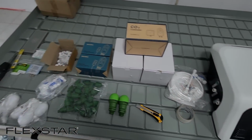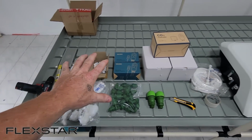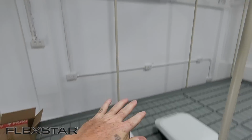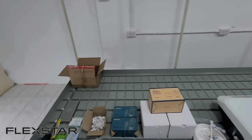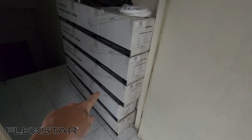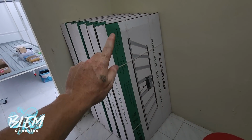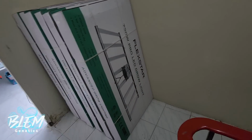So that's just an overall look at what I plan on getting done over the next couple days, along with installing all the LED lights both above the canopy and the under canopy lights facing up. We still do need to buy a new door to replace this, but out in the hall we have all of our Flexstar under canopy lights. Sorry, the light's not on out here, so I'll turn that on for you guys. And then we have 6 720 watt pro LED lights from Flexstar. And then for our cloning and vegetative stages, we have their clone lights over here, 18 watts per strip.